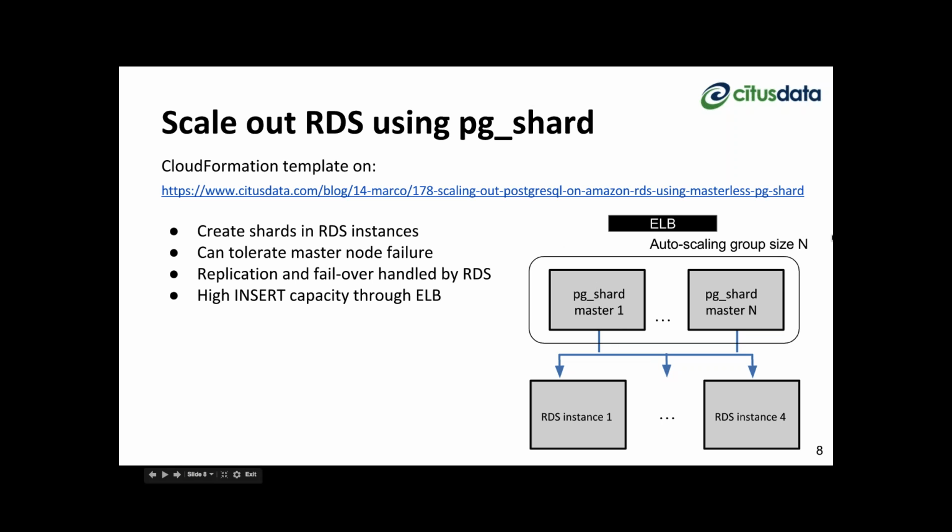So you can now connect to your database via the load balancer, do inserts and updates, and they will get routed to the right shards. The other interesting thing about this demo is that when you're using PG shard, and even to some extent CitusDB, you don't need anything special on the worker nodes. You don't need a special extension. You can just use any Postgres database, because the master just sends regular SQL queries to the workers.